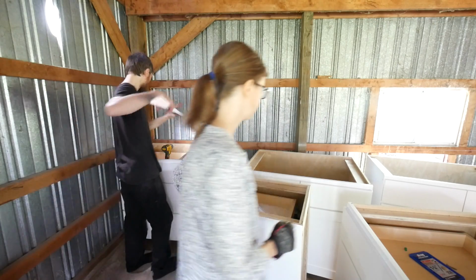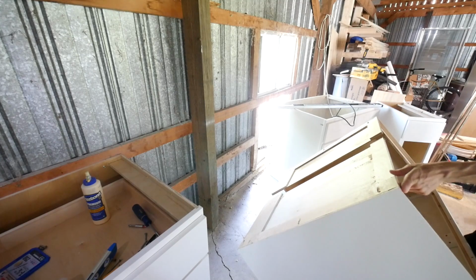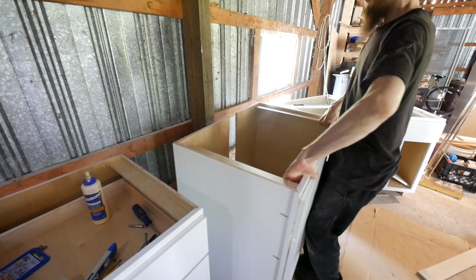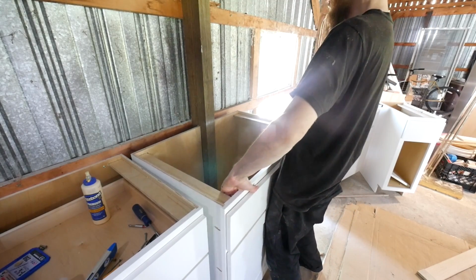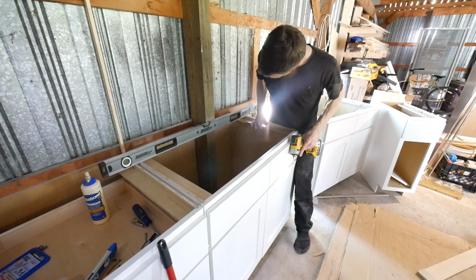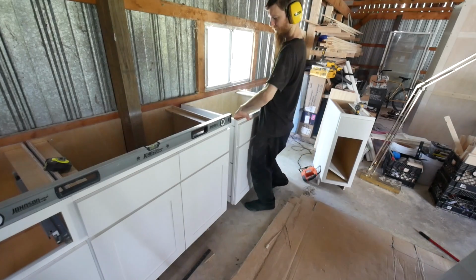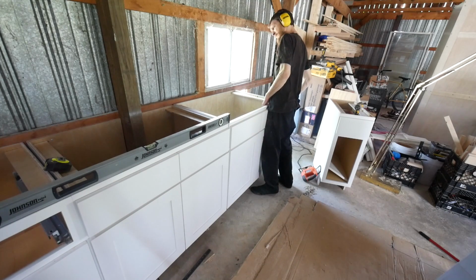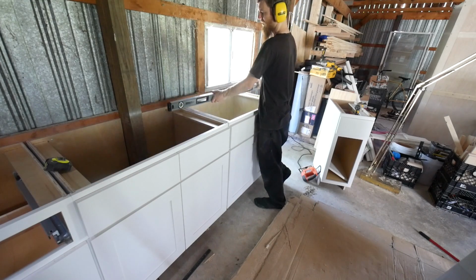Let me just see how level that is. I'm not going to worry about perfection here. Hold them low to the floor in case you drop them. I'm going to have to trim the bottom of this one off the same way. The floor is a little bit high.